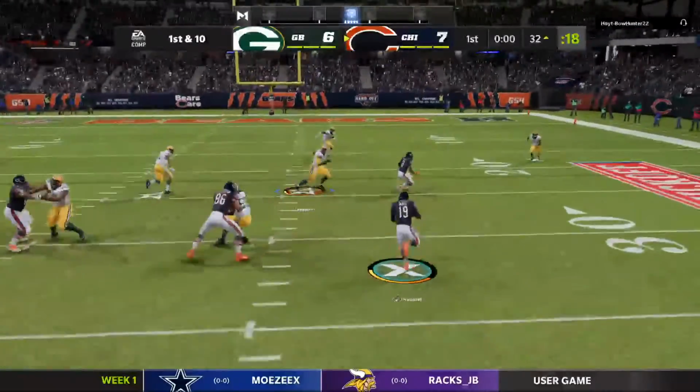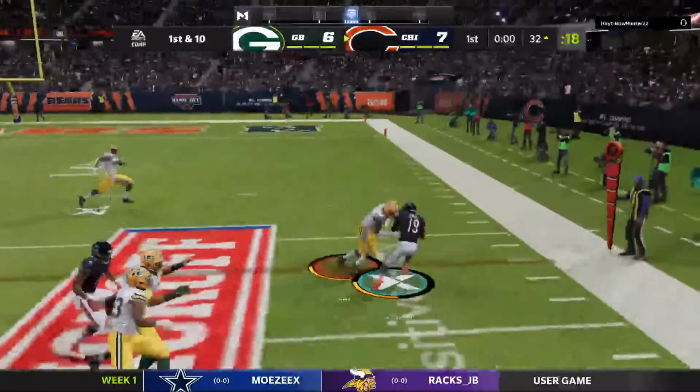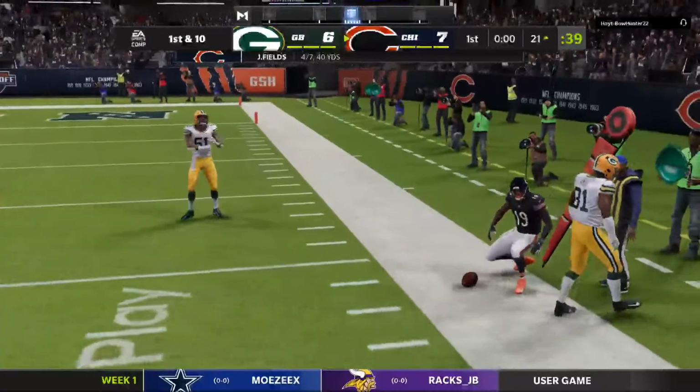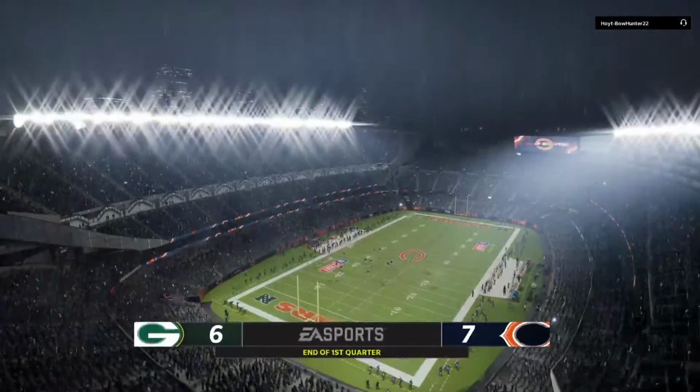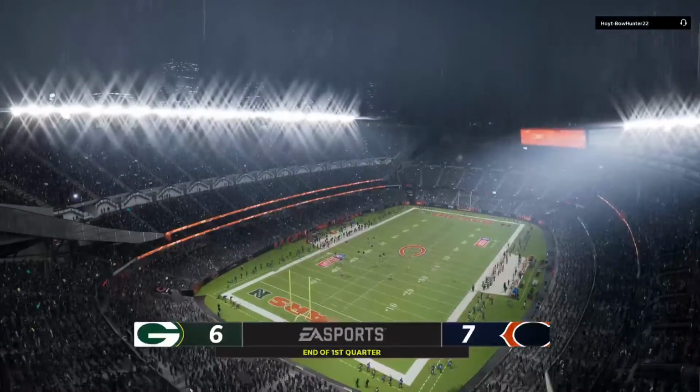Fields tapping it forward, jet sweep. And he'll be taken down as that will take us to the end of the first quarter of play. After one, a one-point game, 7-6.